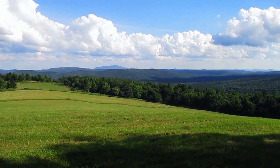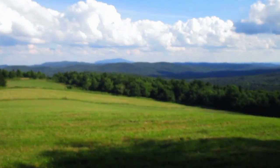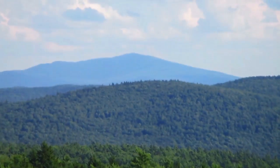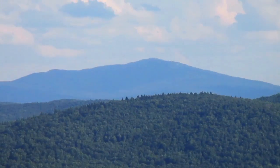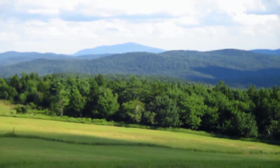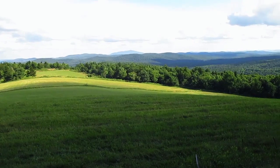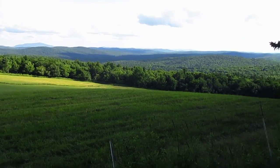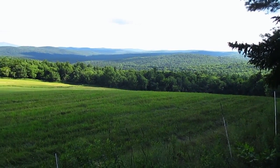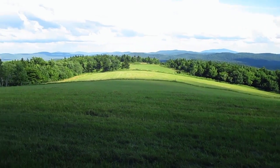Alrighty, so I'm the last about 3 miles to the campsite, and that is the mountain that we started on the first day. Definitely a little bit of a hike. Absolutely gorgeous up here. What a perfect field.